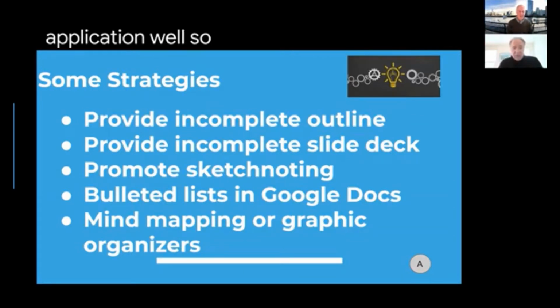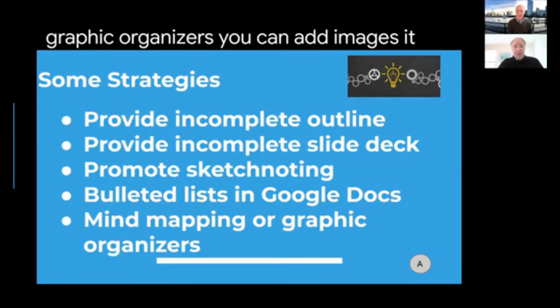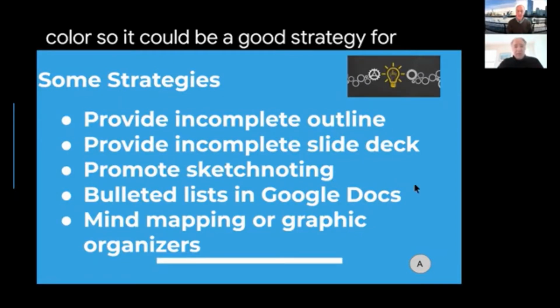Also, using even just bulleted lists in Google Docs can be a good strategy for students, especially since many of them are home now using Google Docs and Chromebooks. And also, one of my favorites is using mind maps or graphic organizers as a canvas for getting ideas down. The nice part about mind maps is the ability, after the lecture, to organize the ideas and put them into some sort of sequence and grouping. And of course, with graphic organizers, you can add images and color. So it could be a good strategy for students to utilize.